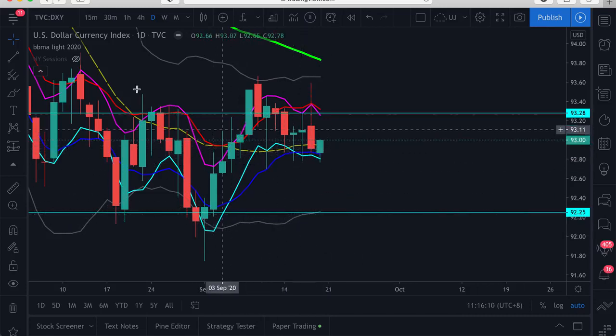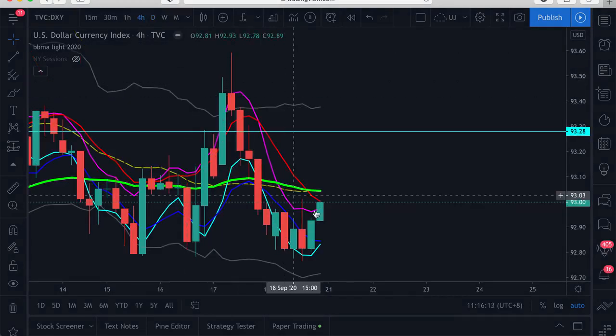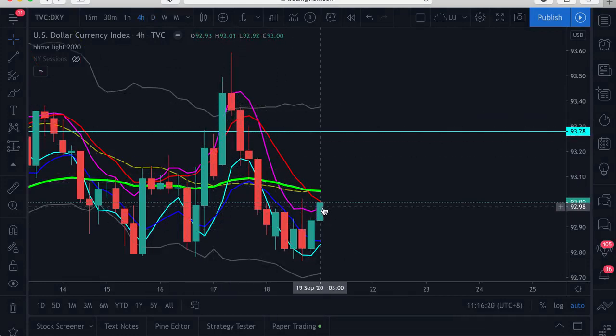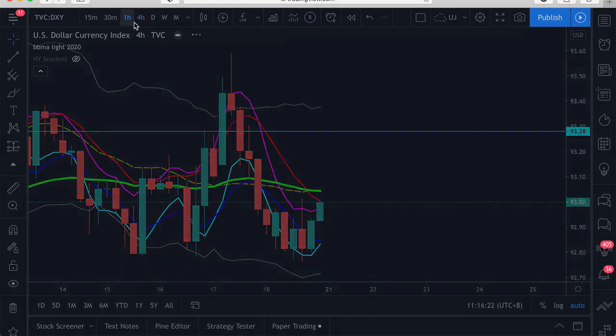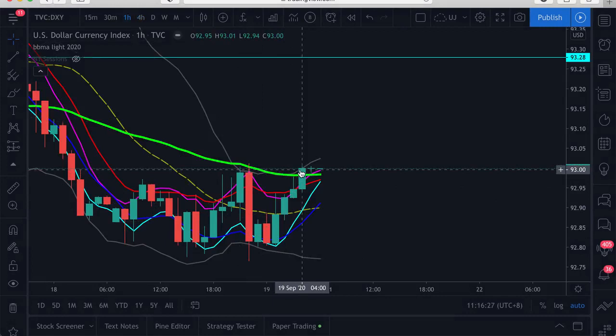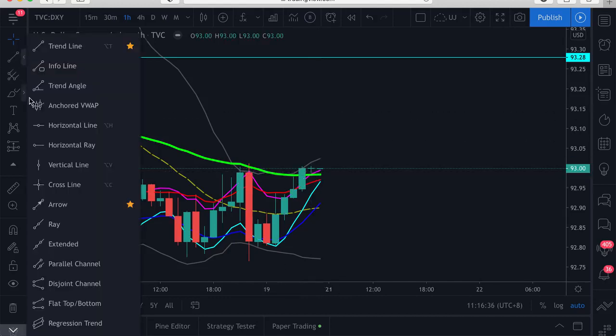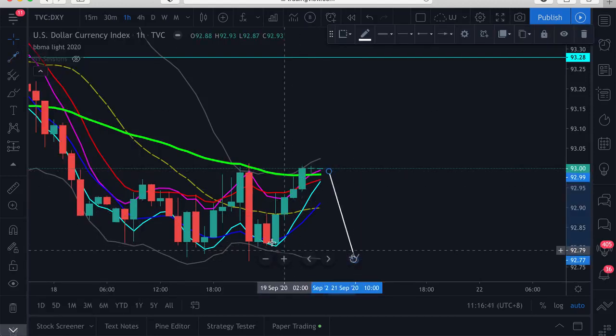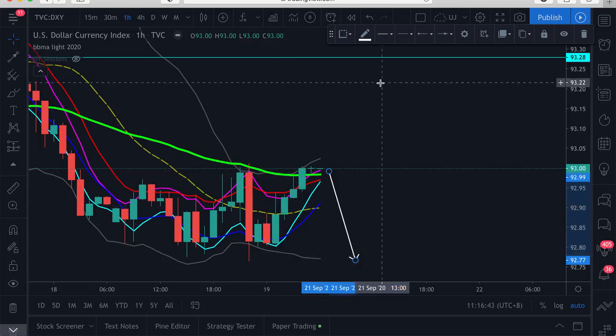On H4 we can see the price is at re-entry sell after it made this extreme sell, CSAK sell and re-entry sell. And on H1, price did go up and cross this EMA 50 and keep closing above the EMA 50. This actually gives us a little bit of trouble, because what we want to see is the price close below here so that the downward trend continues strongly.